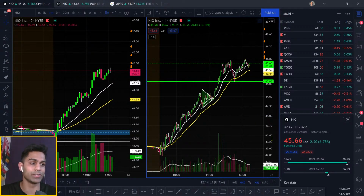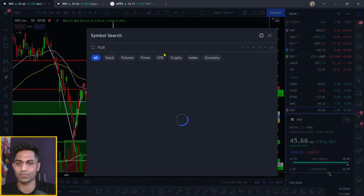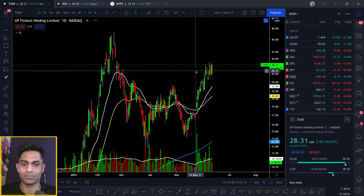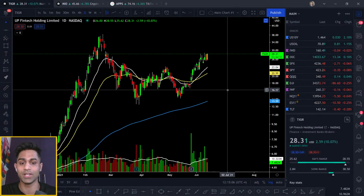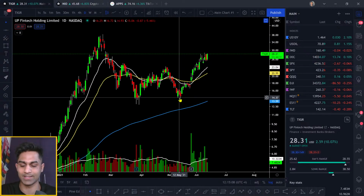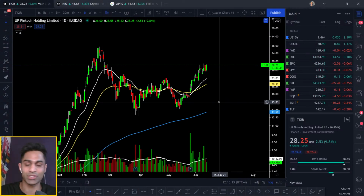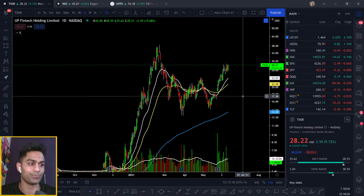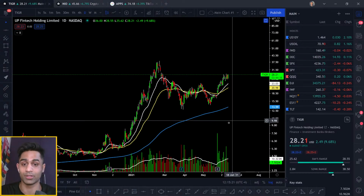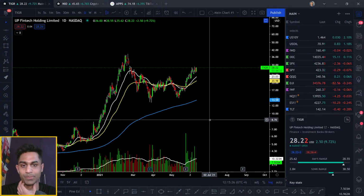So TIGR looks really good for a swing trade as well, so let's check that one out. It's up over 10% already. If you've been in this since the last few weeks, May 12, congratulations, you've practically doubled your money. But I feel like most of the move has already happened for TIGR. The RSI and the MACD are near overbought levels. So I don't personally think this is a good swing trading setup, only because the move has already happened, close to a 95 to 100% rally, and even today it's up over 9.5%.